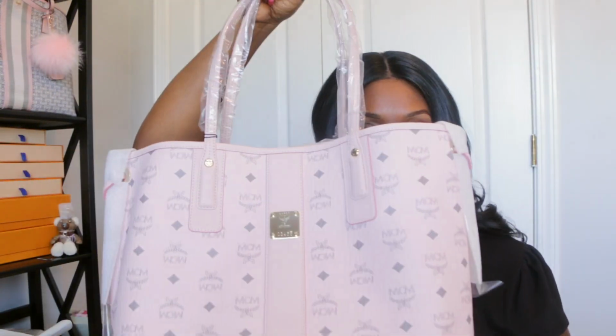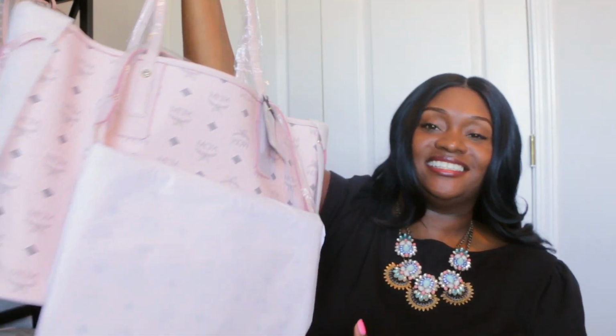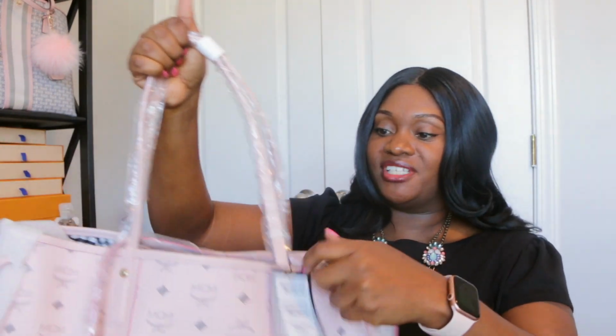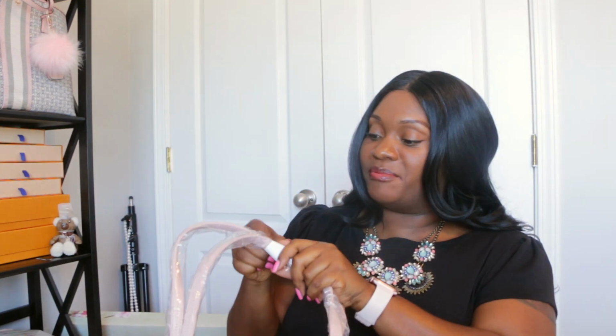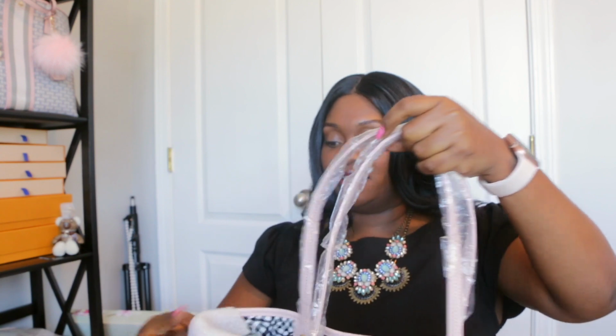Okay. Oh my goodness, you guys, it smells so good. So let me turn it on this side so you can see. And this is the pouch that comes with it. It is attached. They have a lot of wrapping and paper on this. I have my scissors on hand.